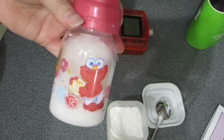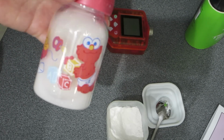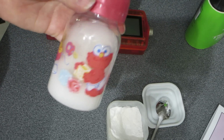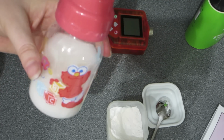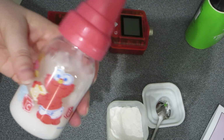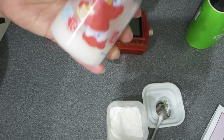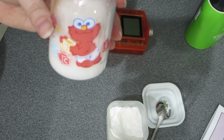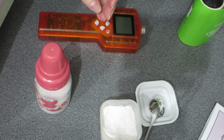Because I know, I like the fabric softener, but it does over time harden. I've had it completely go solid and goopy, and then I have to wash it out and start over and clean all the bottles and stuff. So this might actually work. So that is going to be her bottle for today.